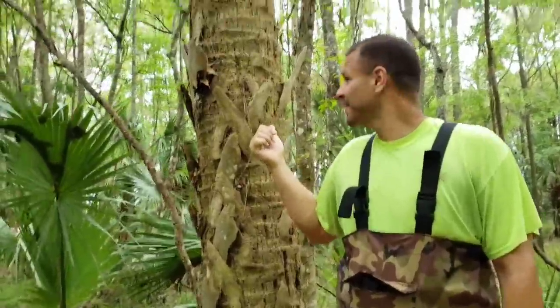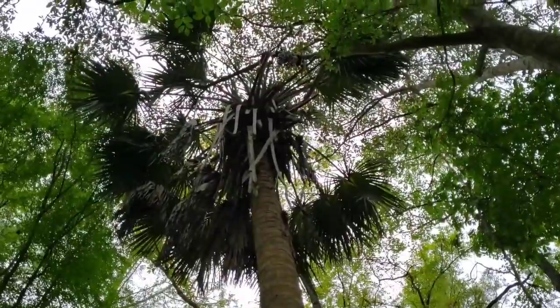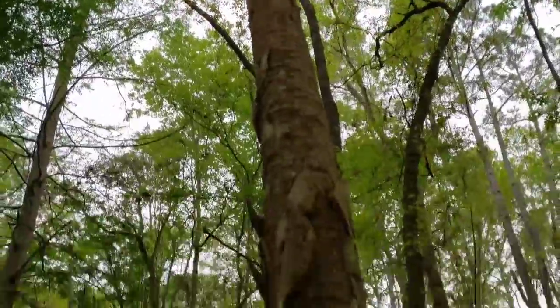You know what this is? This right here. Another palmetto tree. The swamp apes don't sleep in there, do they? That is my favorite palm tree on the property. Why? Because. It looks like every other palmetto tree on the property. No, this is my favorite palm tree on the property.